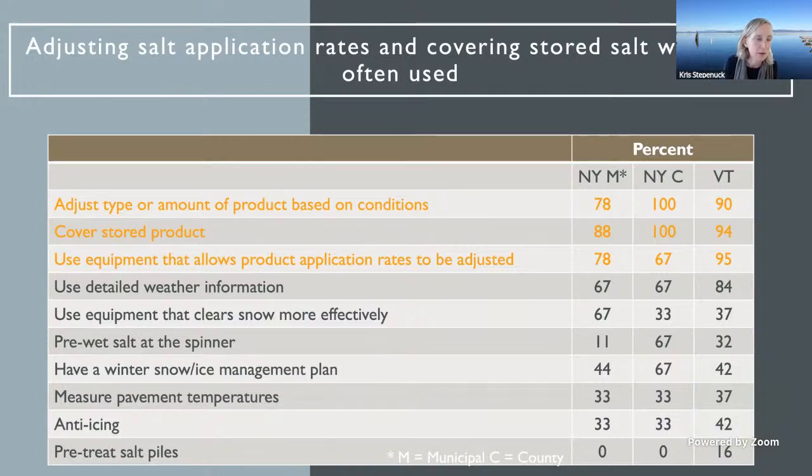They cover their salt. 94% of communities are covering the salt. That's great. It's not going to rain and run off. They're using equipment that allows them to adjust rates to that point. 95% of communities are doing that. And they also are looking at the weather. They're being informed by NOAA, by the National Weather Service, by local WCAX, other weather places where they can find out what's going on.